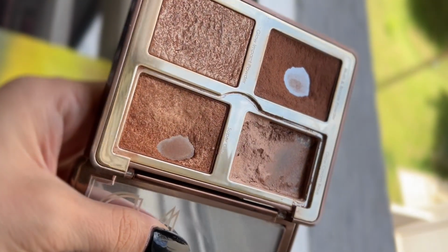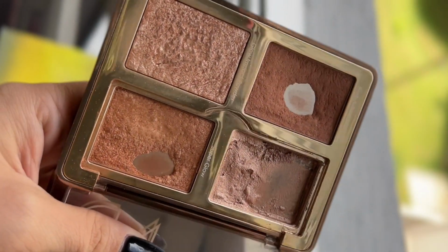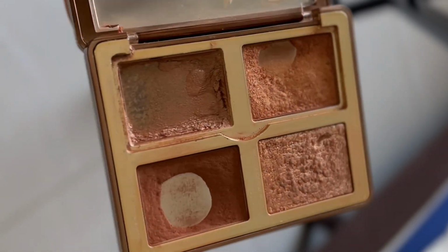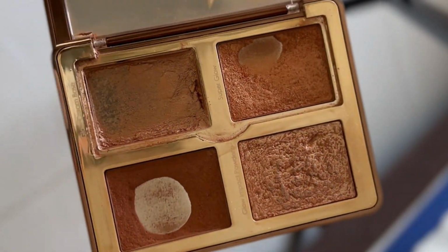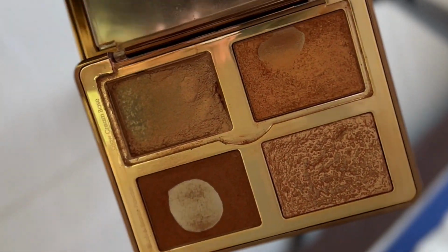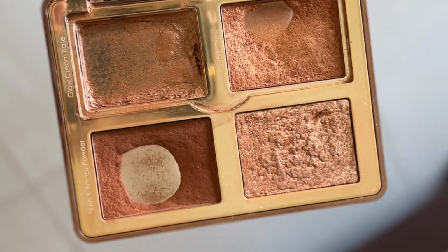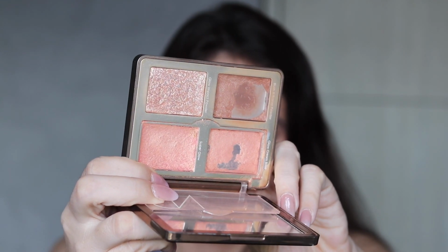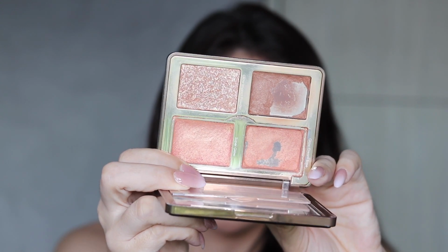Then I've used the highlighter way more, you guys. So I don't know if you can see the wear and tear on the highlighter, but I know that I've used it so much. The blush and bronze powder, this one, you guys, actually I repressed it and it would cover the entire thing, and I've used it lately so much as the standalone bronzer that you can see that I'm almost halfway of what was left gone, which was my goal for this update. And I'm thinking that maybe by the next update the bronzer and the blush will be gone. I'm hoping for that because I've been working on them so hard.